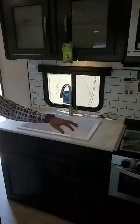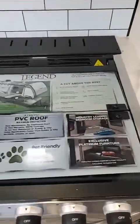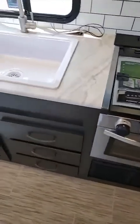So when you're working in the kitchen, a lot of space. You've got a nice glass cover over the range here, so even more space to work in the kitchen when you're not using that range top. So that's a nice feature there.